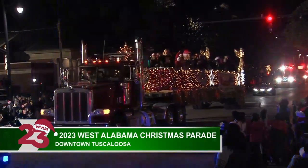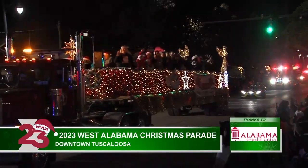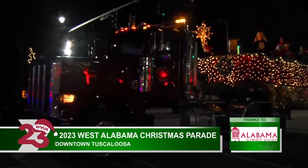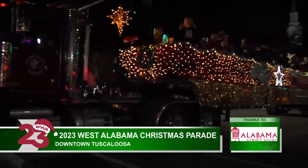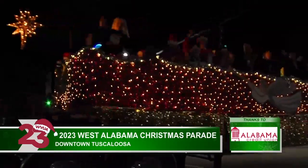Now this might be the Tuscaloosa County Commission float. We have friends and families up there waving, celebrating the Christmas cheer.